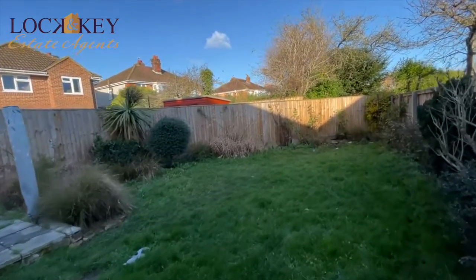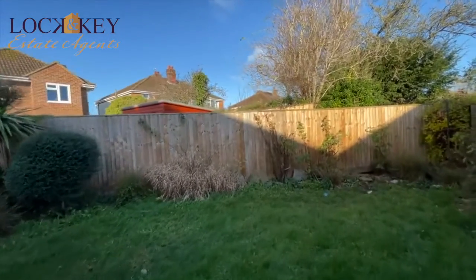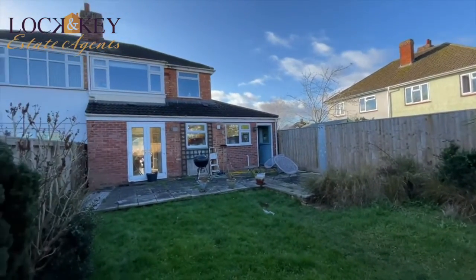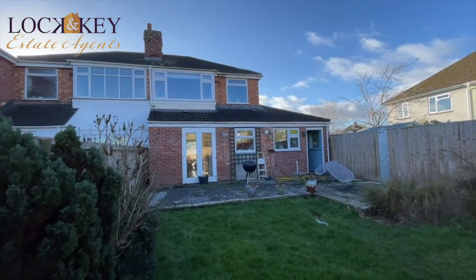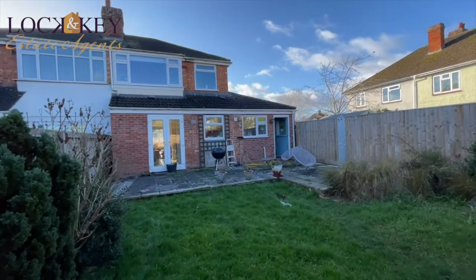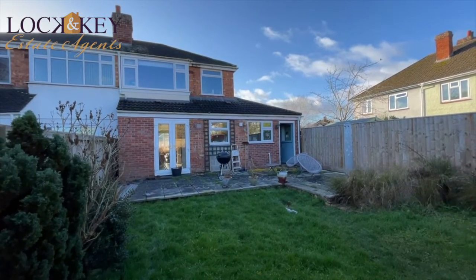If we just walk down into the garden, where it's laid to lawn. Bring the camera around a second. That will just show you the extended area there, where it has been extended over the years. You could go up further again and do more, but like I said, I think the kitchen is the main area where you could really do something and make it that showpiece kitchen, which would be brilliant for this property.